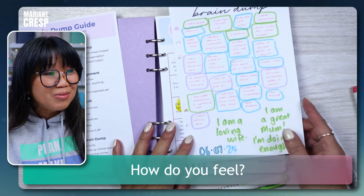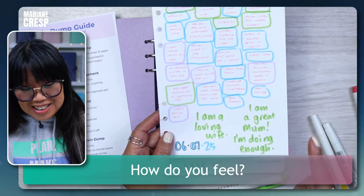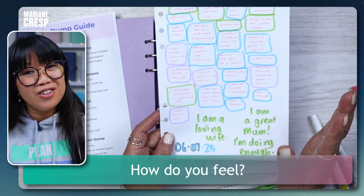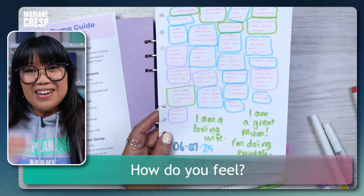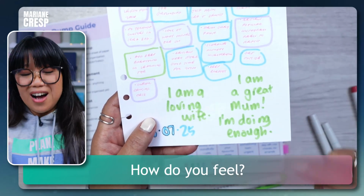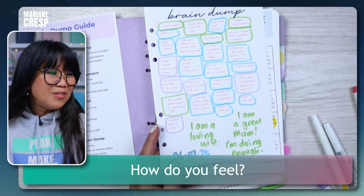Excellent. All right. I wanted to let you know, just because I didn't write any negative thoughts or self-doubt or limiting beliefs does not mean I don't have them. It's just that I am trusting myself now to not give that space on my brain dump. So what I actually did instead is I gave myself positive affirmations. I am a loving wife, I am a great mom, and I am doing enough. So if you have a little space there, give yourself those positive affirmations.